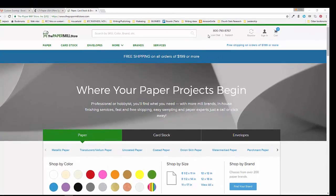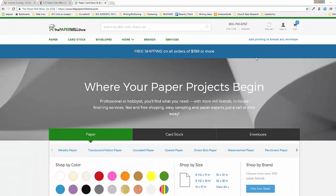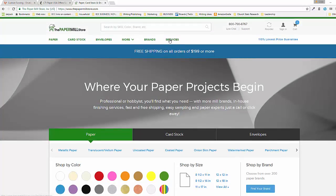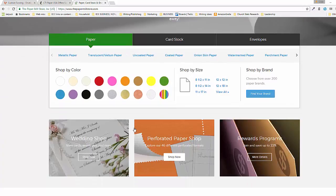I have called them to check them out to make sure that they're nice people. They have an 800 number here, and you can call them at any time for advice or questions on paper. That's something that's really nice also. Okay, so let's take a brief tour of the site. As you can see, it's organized by paper, cardstock, envelopes, and then they say and more. One of the things I'll be pointing out in a few minutes is also what they have available on services. But let's look here for a minute at the paper.